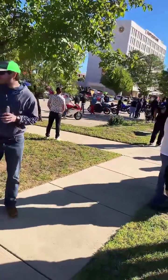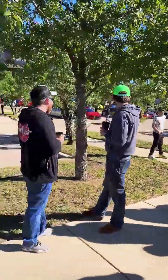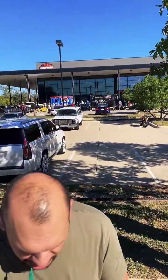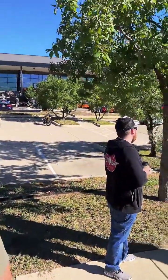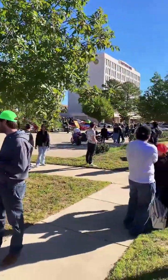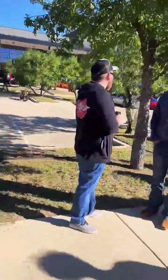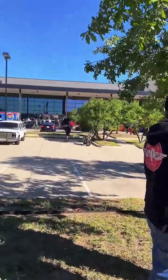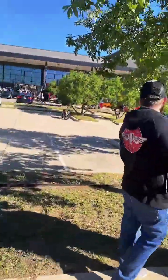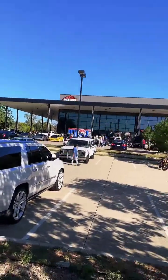Tires in that R8. Mm-hmm. Shit was crazy. This is over in about 40 minutes. Get a little RC car though. Oh, that Porsche GT3 is about to leave. The black one.